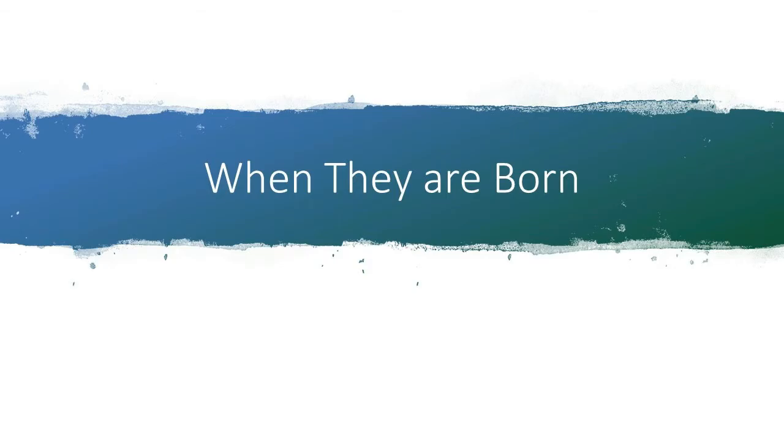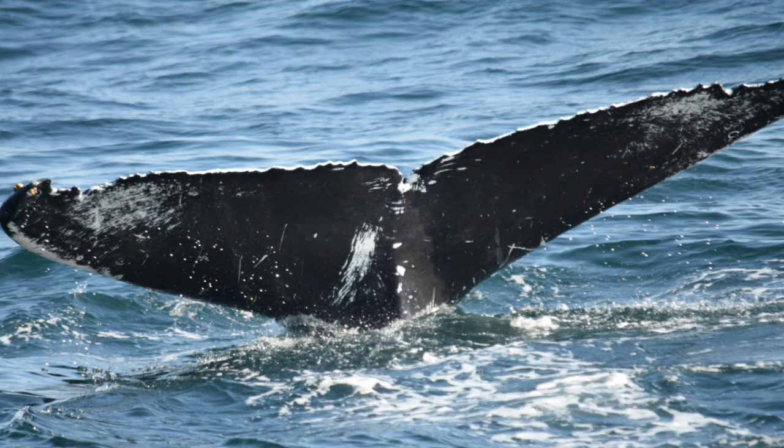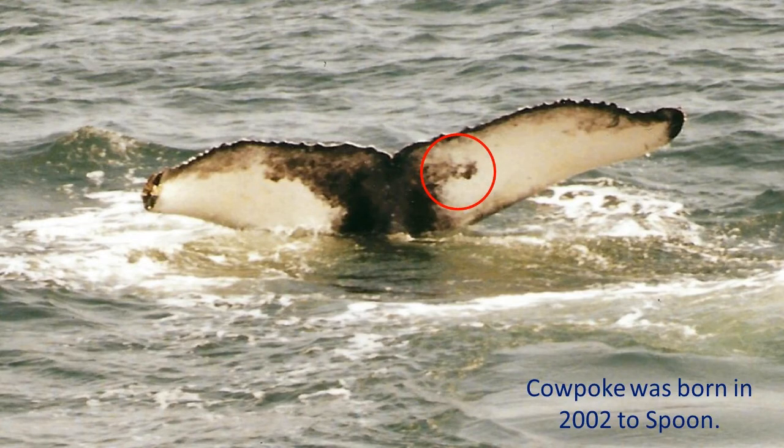So we can learn a little bit about age from looking at these. Spoon was first seen in 1977. She was one of the original whales that we documented off the coast. And she's had lots of calves over the years, but I'm going to focus on one in particular. In 2002, she came back with this calf, who ended up being named Cowpoke after the mark on the right side. It looks like a cowboy on its side. You see the hat and then the face, and you can almost make out a body with arms. So in 2020, this year, Cowpoke is 18 years old.